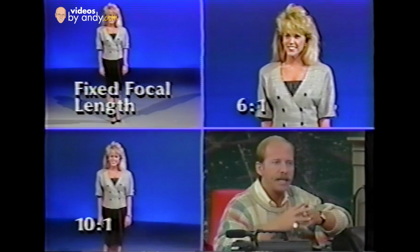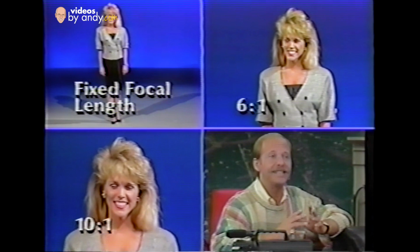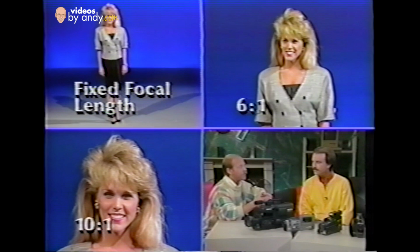Now, as you can see on this, the more you pay, and that's basically one of the differences on your lenses, is you get up to a $1,400 or $1,500 camera, you're going to get a much higher quality lens.